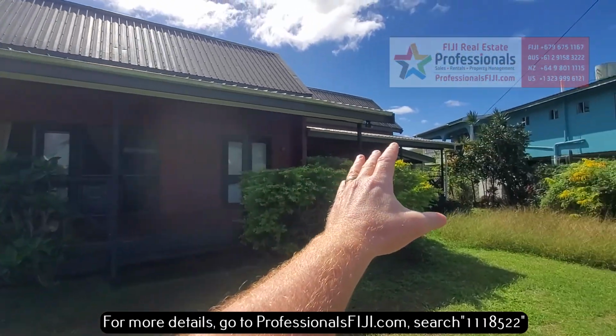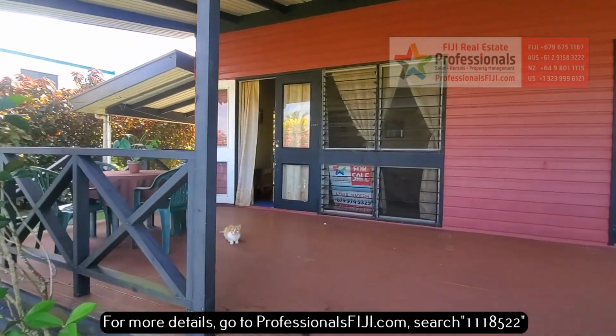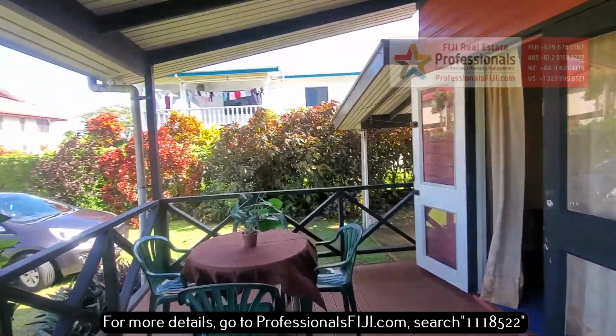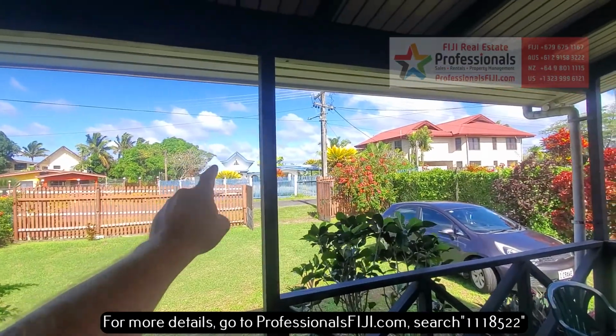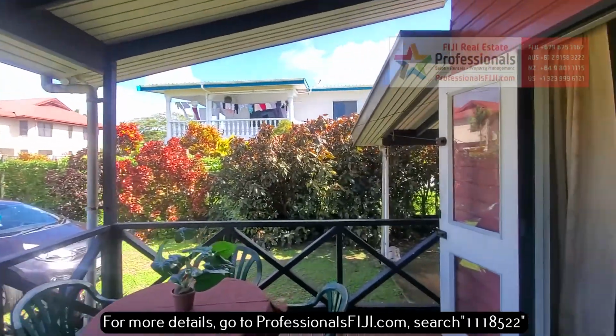2 huge patios here that are covered as well. And look, we have a little visitor. He's been following us around. How's it going? So walk with me here, and you can see we're going to start here at the patio. Really great breezes right from the ocean, which is literally right over that house there that we just came from.